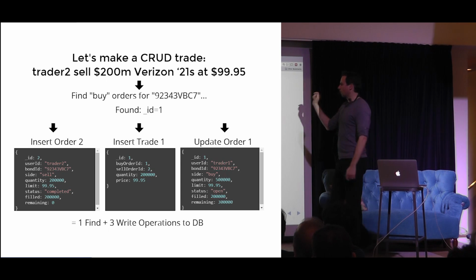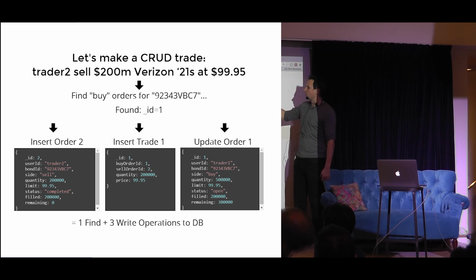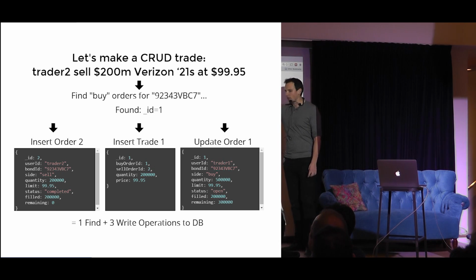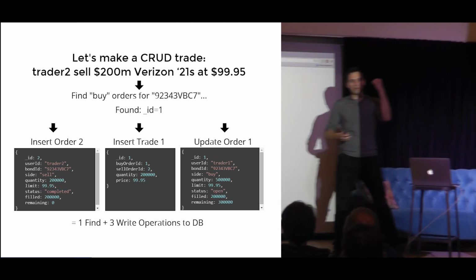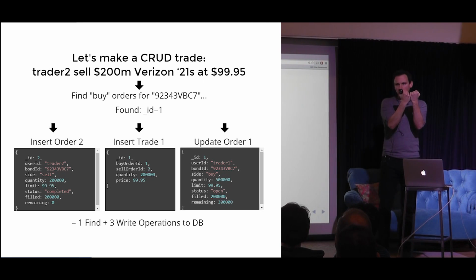So let's make a CRUD trade. Now we accept a new order. Trader 2 comes in, they want to sell 20 million of the Verizon 21s at $99.95. There's already a buy order resting in the market. A new sell order comes in.